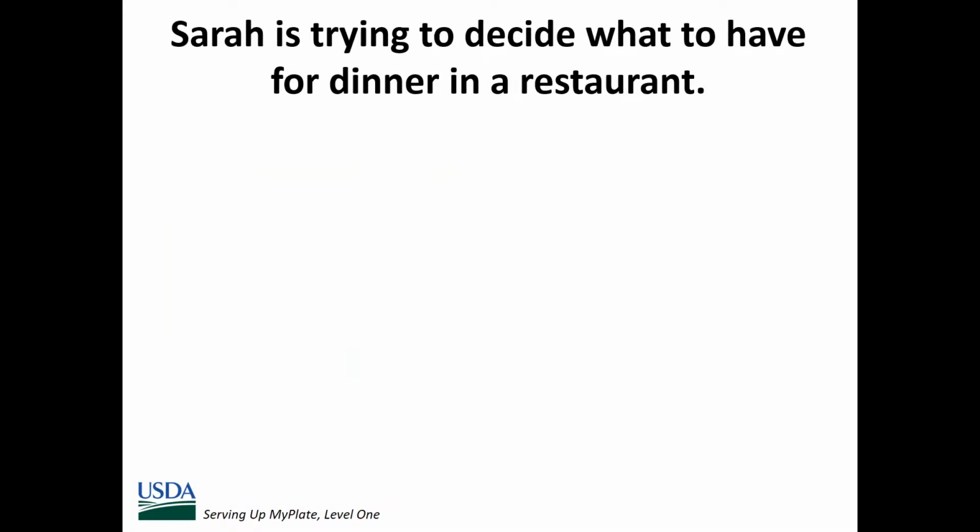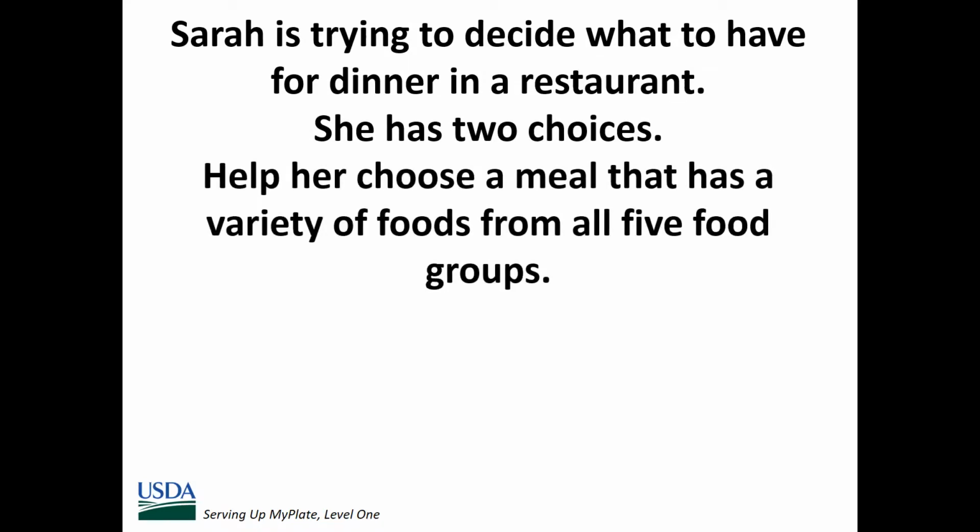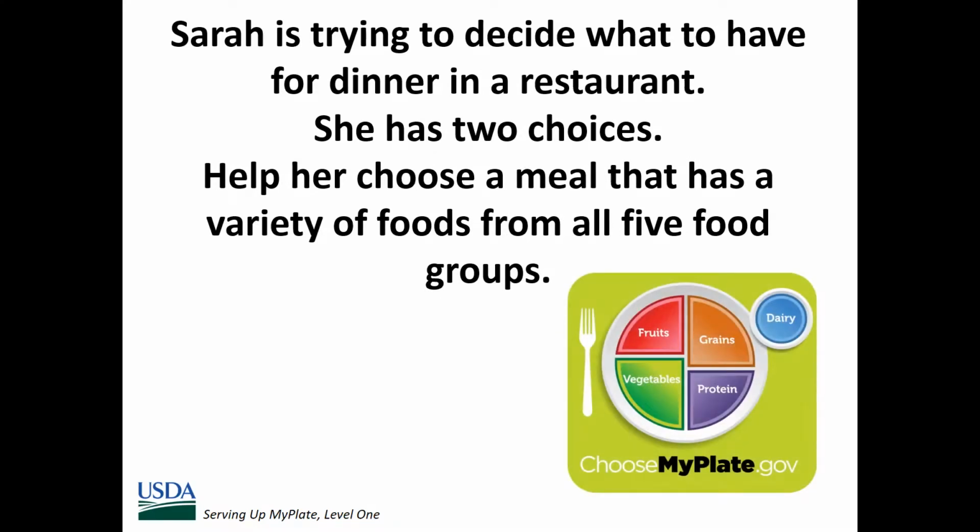Now, Sarah is trying to decide what to have for dinner at a restaurant. She has 2 choices for meals. Can you help her choose a meal that has a variety of foods from all 5 food groups on the MyPlate food guide? Fruits, vegetables, grains, proteins, and dairy.